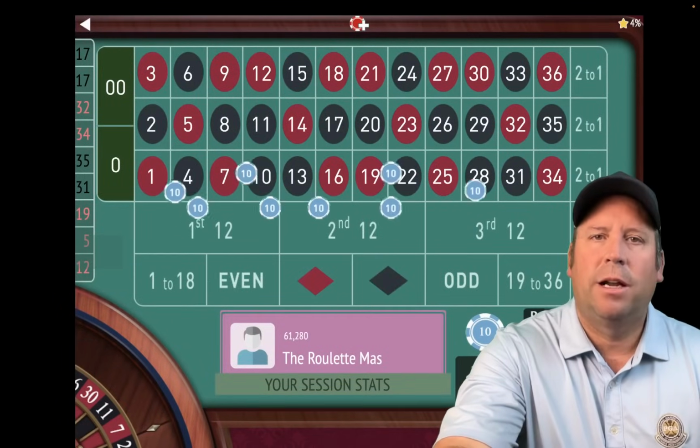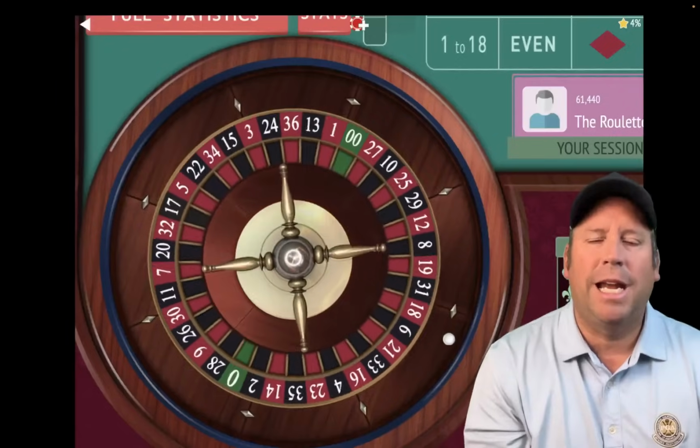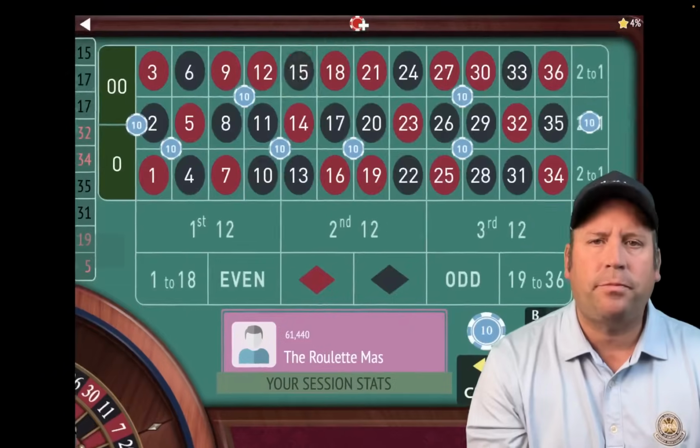Let's go ahead and restart. I think that's close enough. If you're ever close to session profit, restart. So let's go ahead and spin again. We're back at the $80 base level. And that just protects your bankroll. So that's really smart to do that.